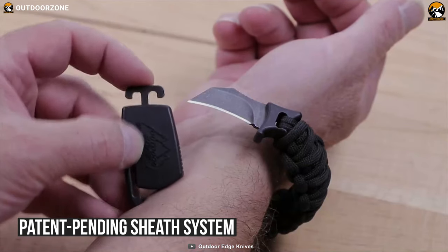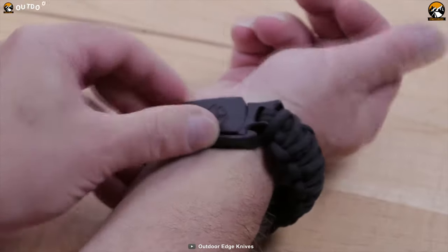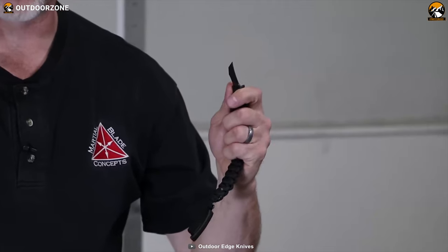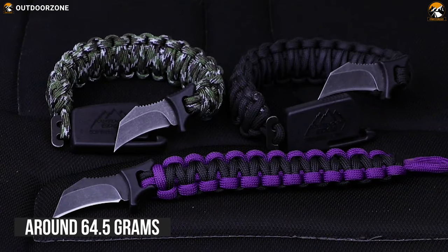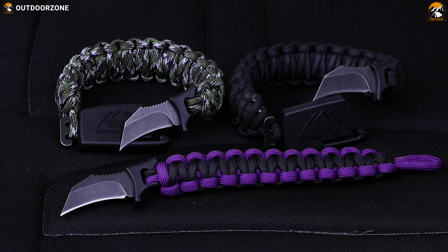Its patent-pending sheath system locks the knife securely for immediate deployment in any situation, and once deployed, this paracord can be turned into a handle. Weighing around 64.5 grams, this survival bracelet comes in 3 colors so that you can grab one of them to match your style.